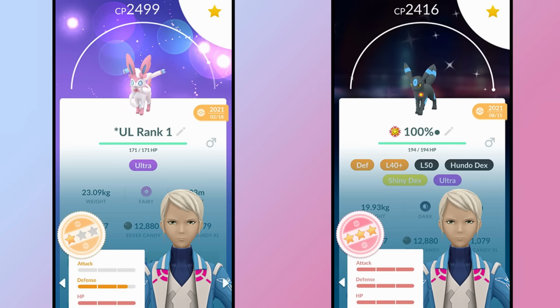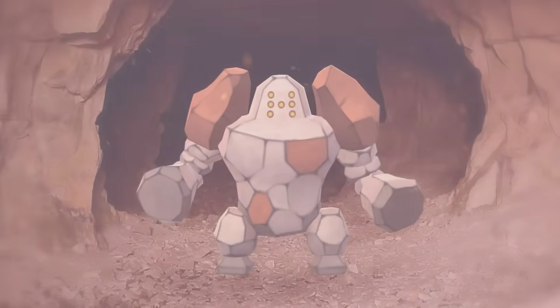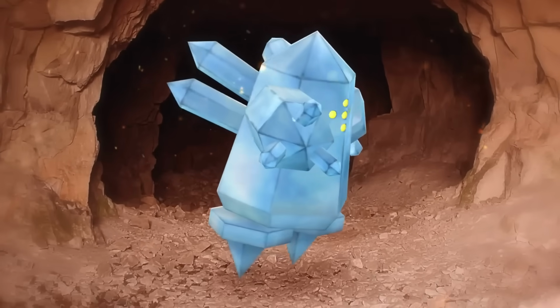Normally when it comes down to PvP, you want to actually have low attack IVs, high defense, and high stamina, but for Umbreon and Talonflame, you actually want to have the Hundos, because their Hundos actually max out right before that 2500 CP limit. Anyways, you guys get the idea at this point, so that pretty much wraps things up for this one.